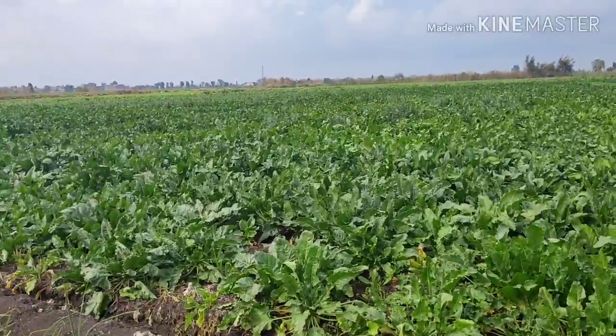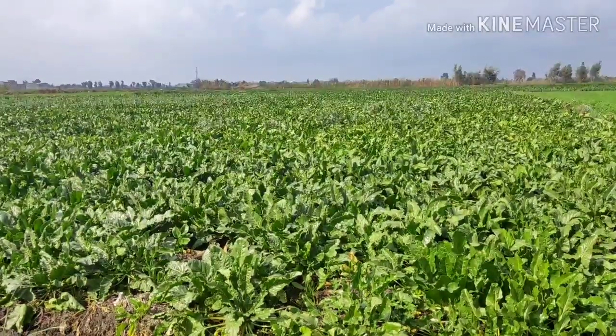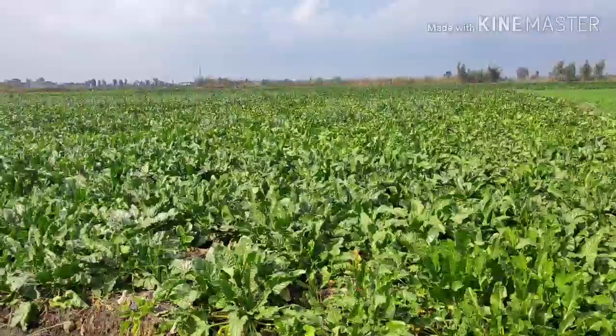Beets are grown this time of the year. Beets are green in color, but they're used for producing sugar. I also want to let you know that in this time of the year, Egypt is distinguished by good weather. The good weather is the time when you have clouds like these, but amidst the clouds you could see the sun sometimes shines, sometimes not.